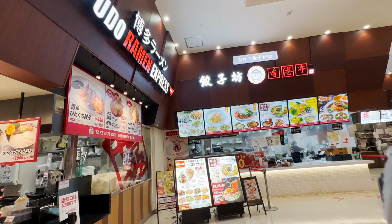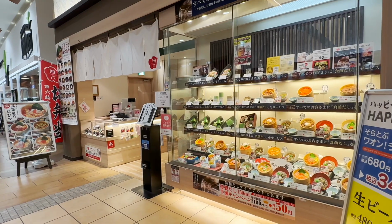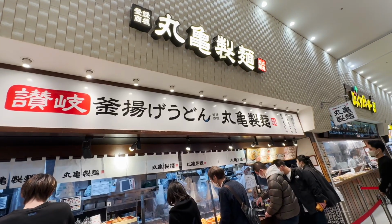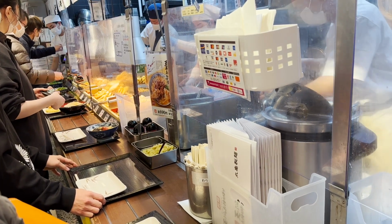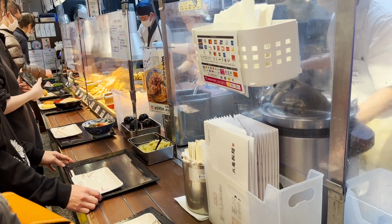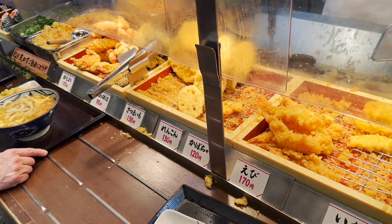I arrived at the outlet in the late afternoon and I hadn't eaten anything all day, so I decided to stop by the food court. There is just something so exciting to me about a mall food court in any country really. I always love to make a round and see all of the shops and options.